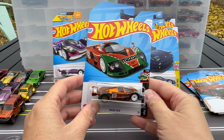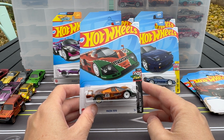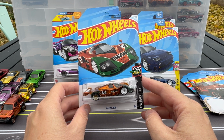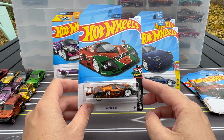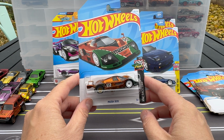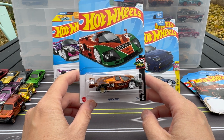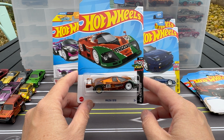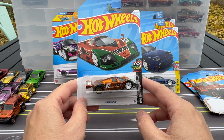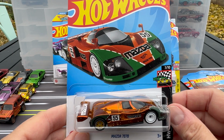Moving on. This one, I think, will be a contender for Super of the Year. It is the Mazda 787B. It's a casting that moved from premium to basic, instantly beloved because of the legendary race car that the 787B is. And then Hot Wheels said, why not do it as an homage to the Le Mans winner, as not only a basic model in the classic green and orange, but then like they've done with Gulf and some other iconic racing liveries, Advan. Let's turn it into a Super Treasure Hunt, and that is what they did.